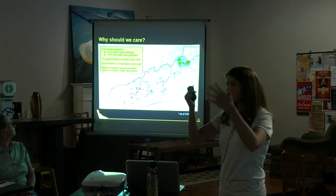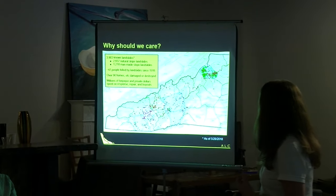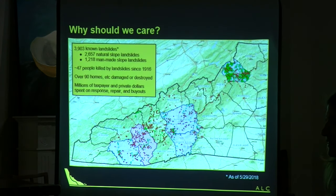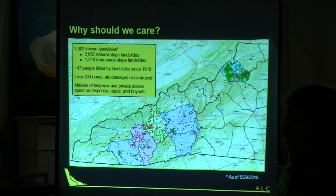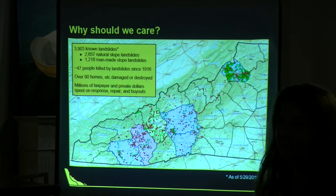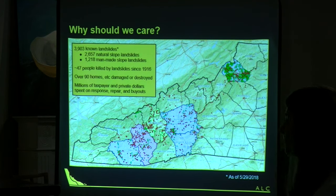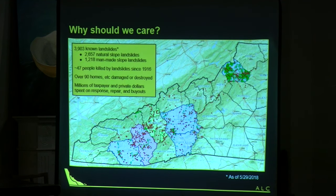So why should those of us who haven't been impacted by landslides even care about them? Well, first off, we live in a community where people are being impacted. These are our friends, our neighbors, our community members. But we are also taxpayers, and taxpayers end up paying to clean up landslides or buy out properties that have been impacted, or repair highways or other things that have been impacted. So it's affecting all of us, even if it doesn't impact ourselves.